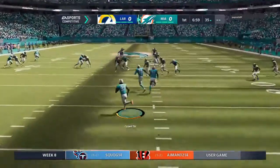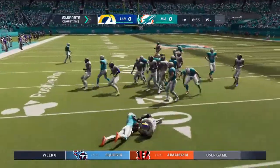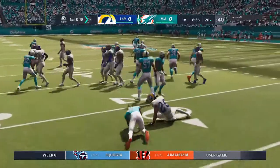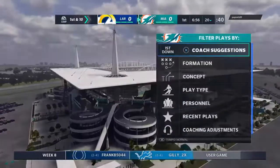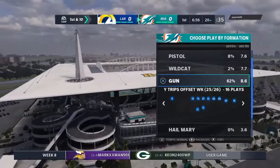That'll be taken about a yard deep. And the decision to come out of the end zone is going to cost him 5 yards as he's taken down right at the 20. The Dolphins take over 1st and 10 at their own 20-yard line.